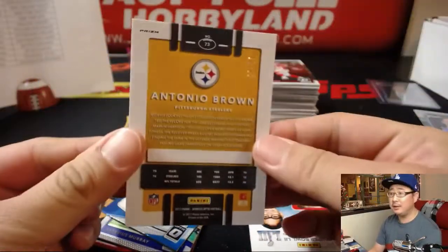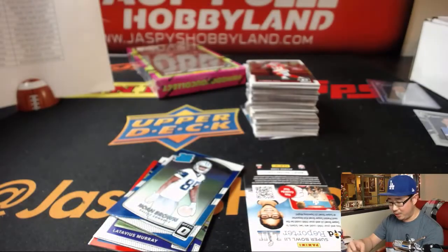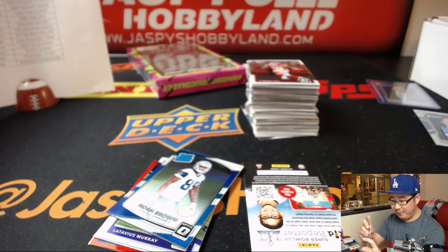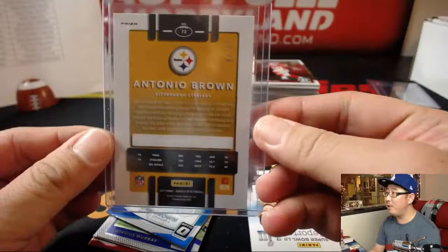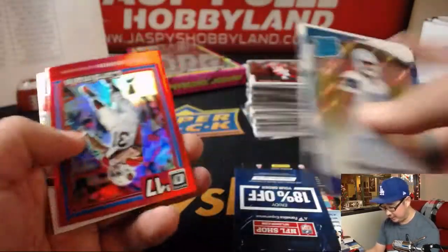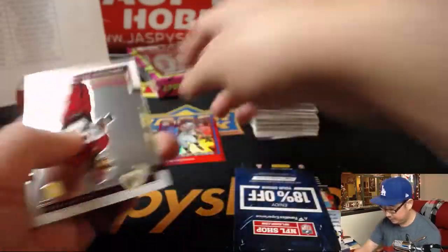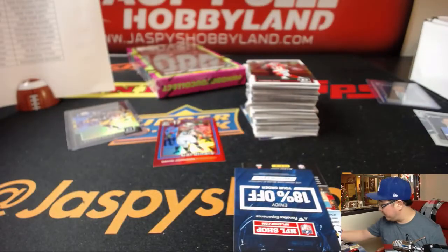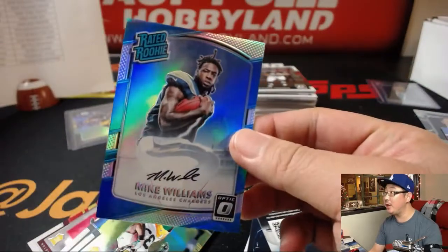Nice. Look at this. 7 out of 25. Downtown Antonio Brown. So you got the Le'Veon Bell, right? I think you got the Le'Veon Bell Black Refractor, and now Antonio Brown Black Refractor. They're all matching. David Johnson, 66 out of 99. That's for Daniel Patera and the Cardinals. And 7 out of 99, Mike Williams, rated rookie, on-card autograph.